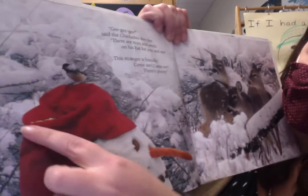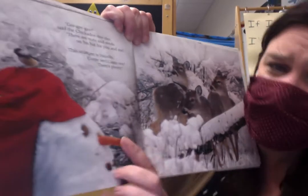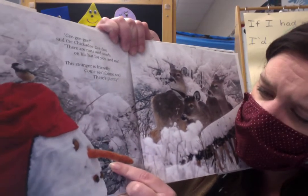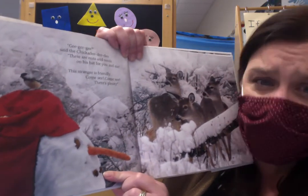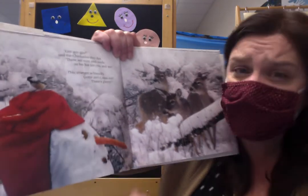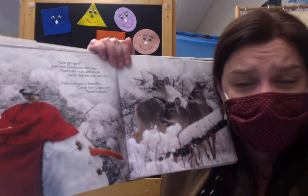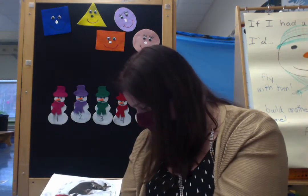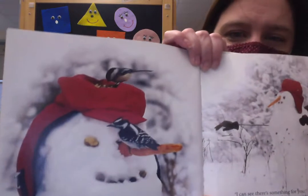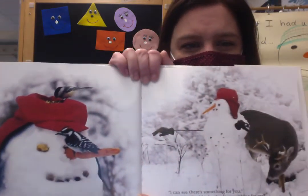Oh my goodness, look carefully. In his hat are some bird seeds, and look, his nose is a carrot, and his eyes and his mouth are made of nuts. Oh my goodness, it's all made of things for the animals to eat. Wow. Look at that. The birds are eating some of the bird seed.